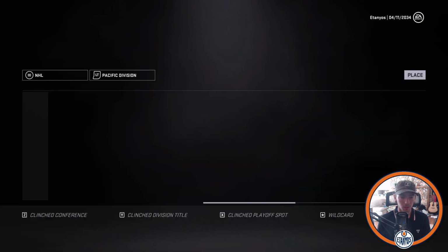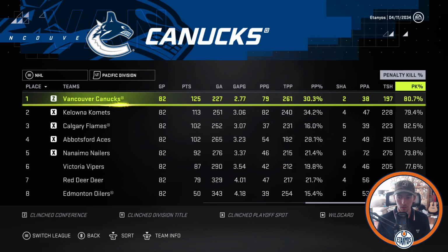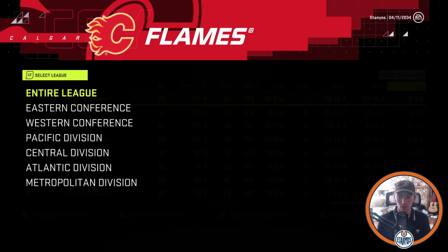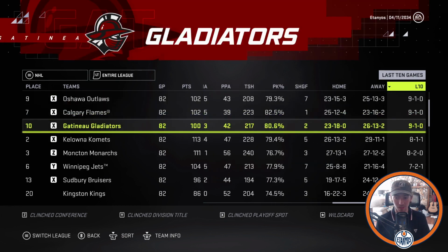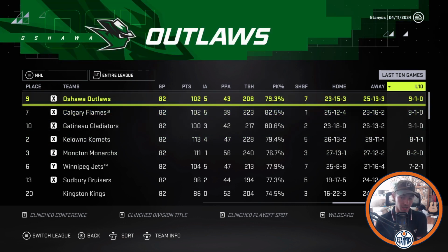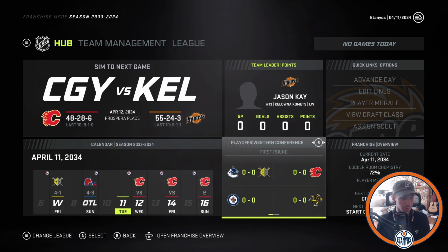But with the Komets, who had the best last 10 record? Calgary was 9-1-0. So there's 3 teams that were 9-1-0. My goodness. Okay, so there were definitely hot teams coming into the playoffs here. These top 5, Moncton, Kelowna, Gatineau, Calgary, and Oshawa, were all at least 8-2-0, if not better, heading into the playoffs. So this is going to be a light 'em up, hot team series with Calgary and Kelowna, and we will see what happens as we get to it.